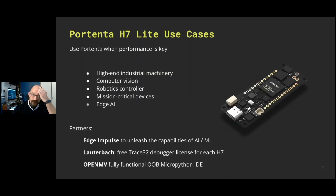For use cases, you can use Portenta when the performance is key. So we see some examples today, but of course it's dedicated for high-end machinery, industrial machinery, computer vision, robotics controller, mission critical devices, edge AI. For this board, we partnered with great partners. So of course, Edge Impulse to unleash the capabilities of the AI and the machine learning.